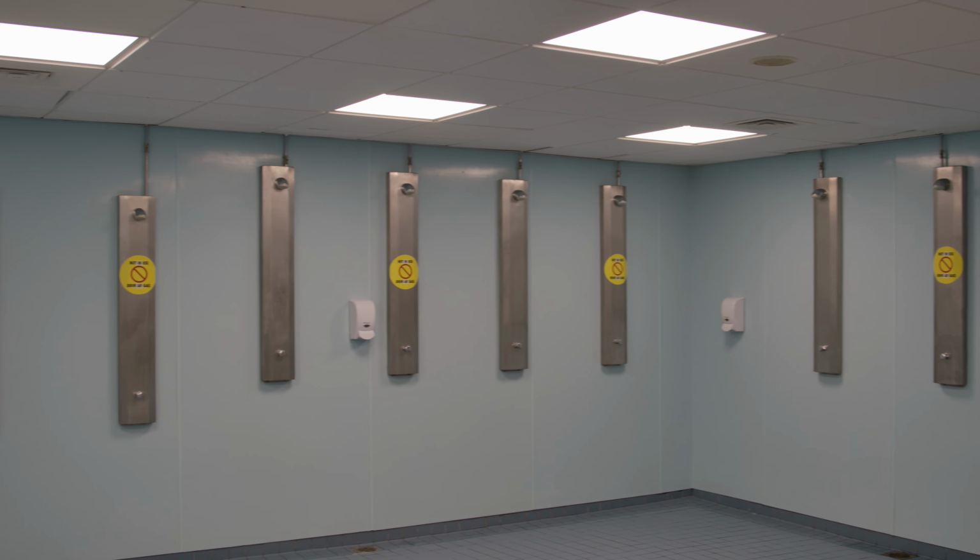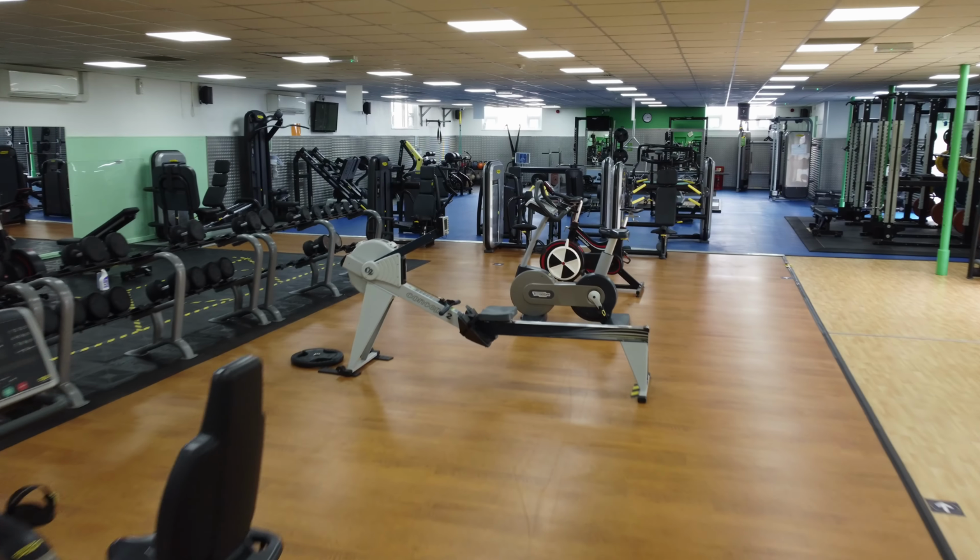Once you're changed and ready to enter the pool, we do ask that you shower before you enter the pool. The showers are available and every other shower is blocked off to allow social distancing and to keep everybody safe.